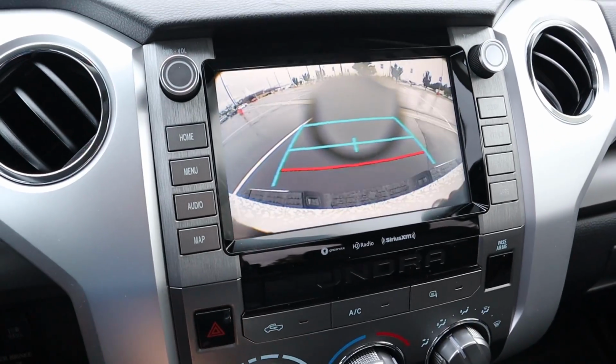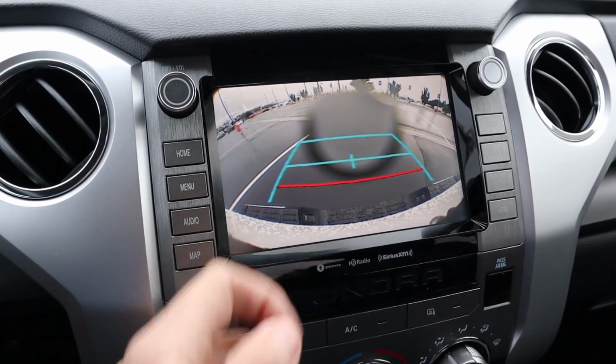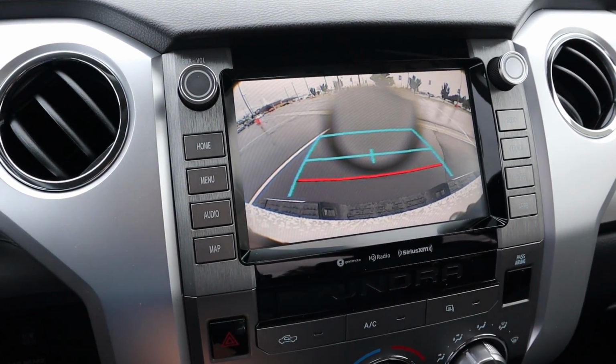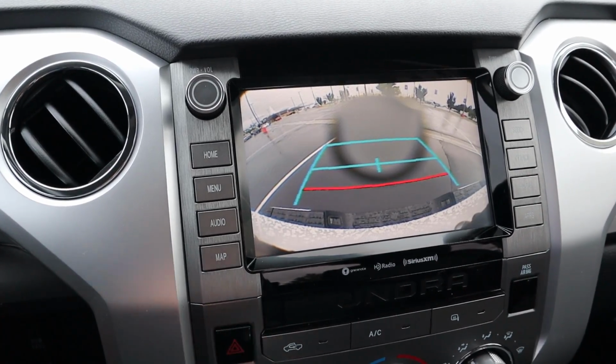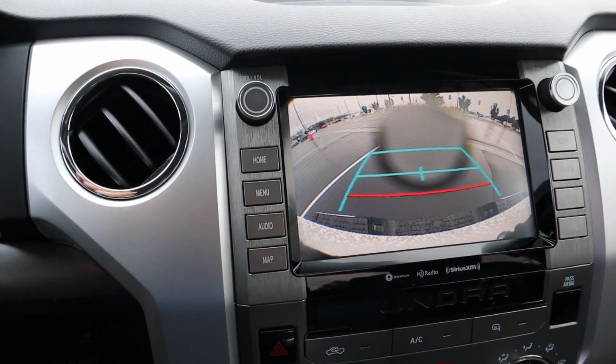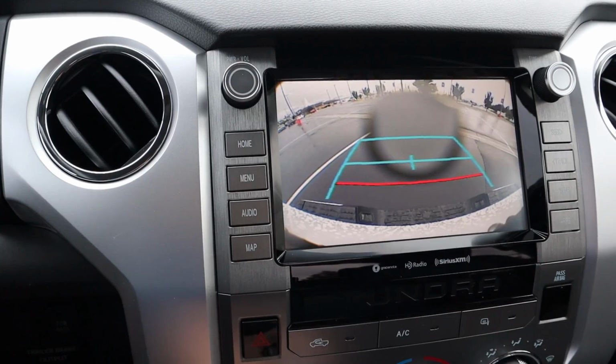So first off, you'll notice if we pop it into reverse, we have a giant blob there in the middle. That's because it's been raining, so there's a raindrop on the camera. Don't worry, the camera doesn't actually look like that. But if you guys are wondering, the trajectory lines do not turn with the steering wheel. It's just that set of lines right there.